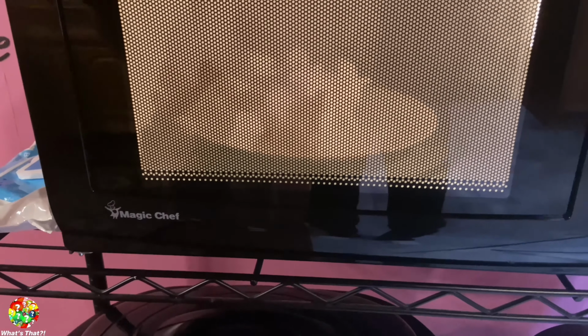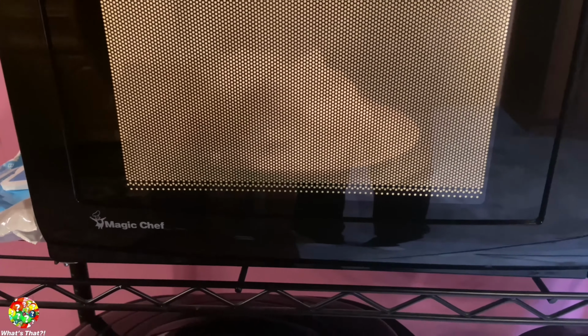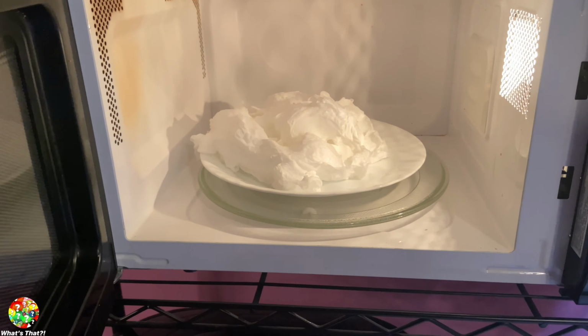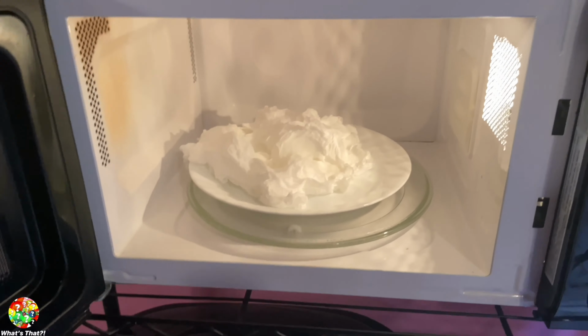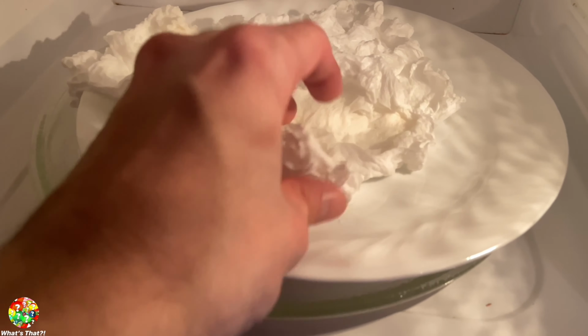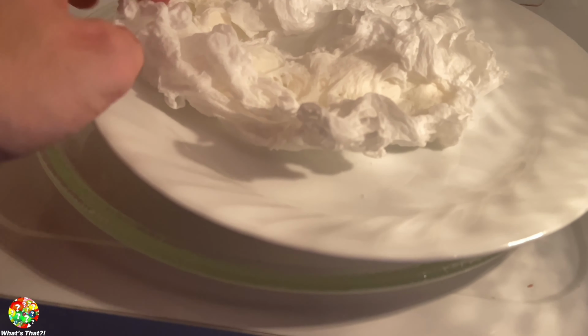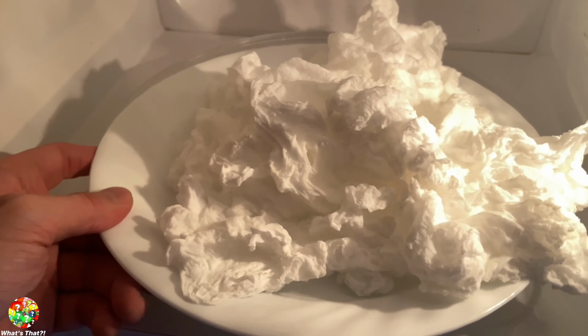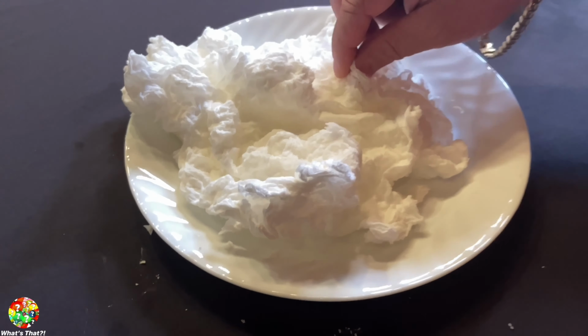Something's happening. Holy moly. Oh, look at that, it's expanding. It's like a big blob. All right, now this is pretty interesting. It looks like whipped cream. It does. So it's actually solid. It's still hot, but you could pick it up actually, and you could still use it like regular soap, but it's just a little bit more brittle because it's expanded. Well, yeah, now it's like flaky.